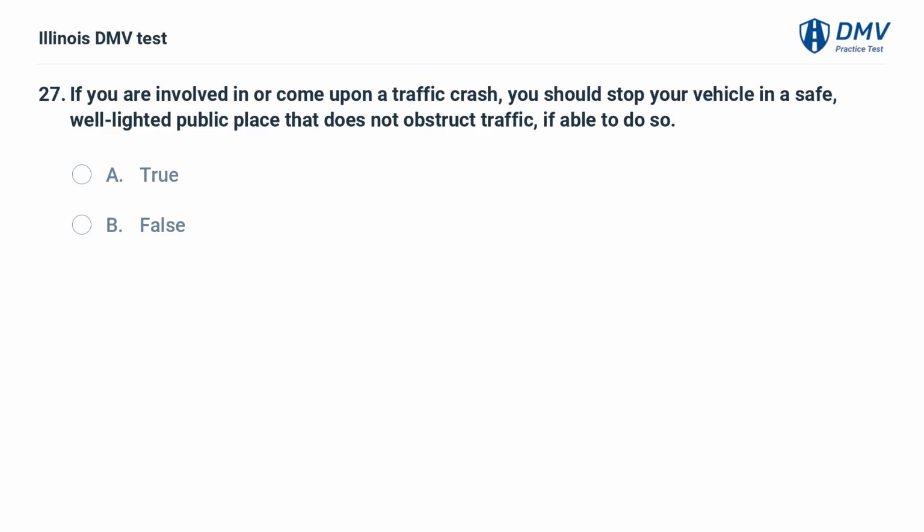If you are involved in or come upon a traffic crash, you should stop your vehicle in a safe, well-lighted public place that does not obstruct traffic, if able to do so. A. True. B. False.